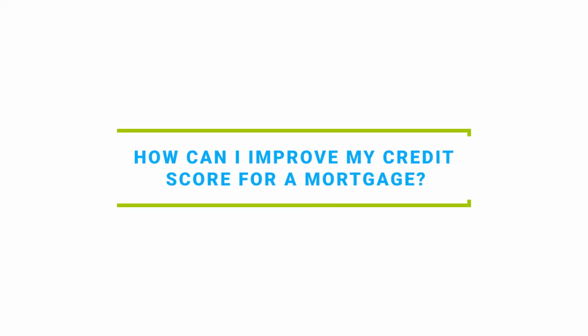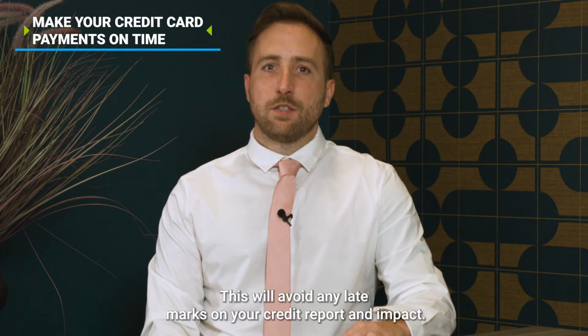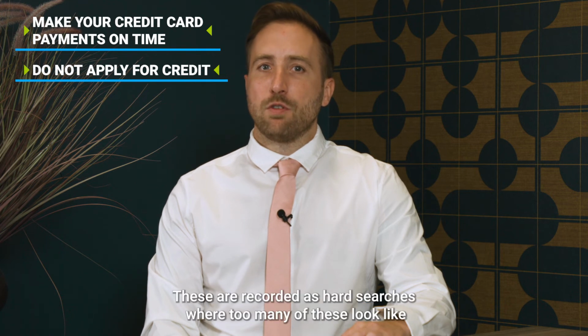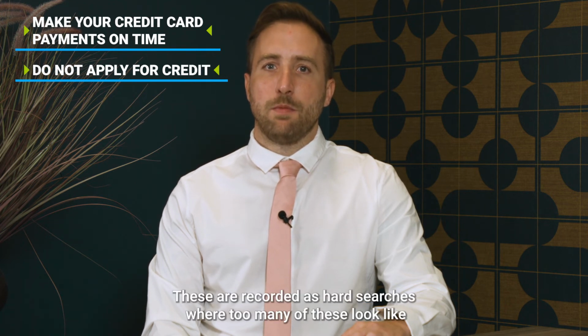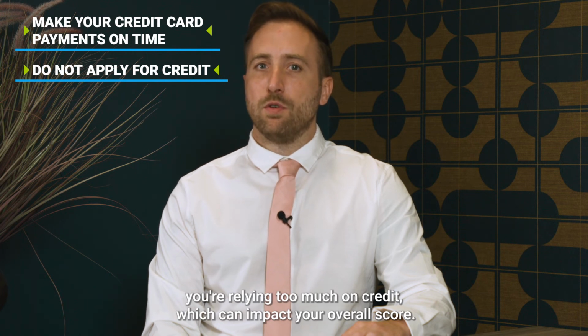Make all of your credit card payments on time. This will avoid any late marks on your credit report and impact. Don't make any applications for credit within 12 months of a mortgage application. These are recorded as hard searches, where too many of these look like you're relying too much on credit, which can impact your overall score.